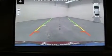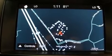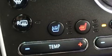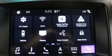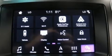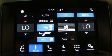Top features include a split folding rear seat, a tachometer, speed-sensitive wipers, an automatic dimming rear-view mirror, heated seats, a power rear cargo door, and power windows. Third-row seats provide an even greater maximum passenger capacity.